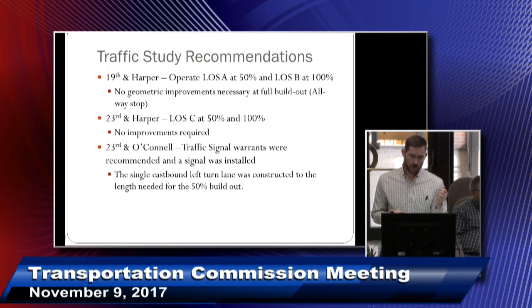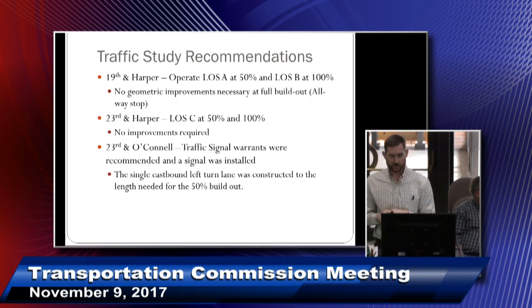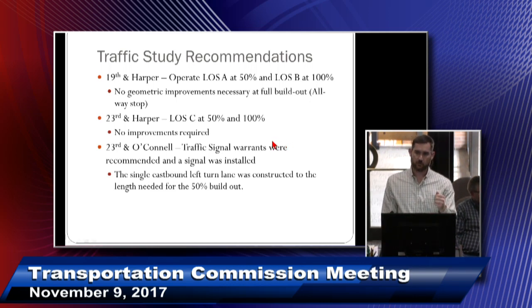So with the traffic study that we did, the 50% again did not include that connection, the 100% did. And it didn't make any assumptions that if that connection wasn't made with the 100% build out, there could be other impacts on the street network. Again, 23rd and O'Connell, a traffic signal was warranted through the study, and one was installed out there back in 2013. And I would note that when we did put in that traffic signal and geometric improvements at the intersection, the eastbound left turn lane to Venture Park was constructed to the need of the traffic volume at the 50% build out. And that assumed that some of the traffic volume was using 19th Street.